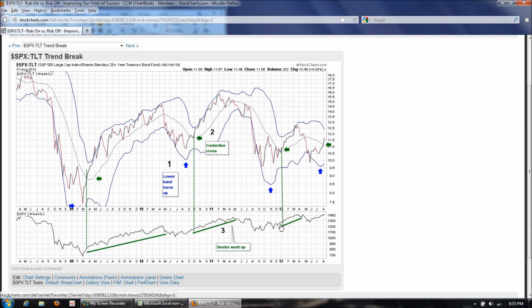Same situation in late 2011, early 2012. Blue turns up, ratio crosses the center line, the stock market does well. We have a similar signal here, blue turning up. Last week we closed above the center line. The present day is similar to this period here, and this period here, where stocks advanced.